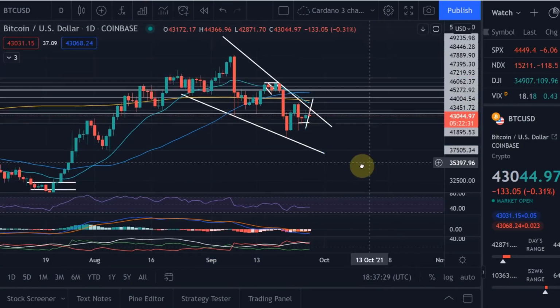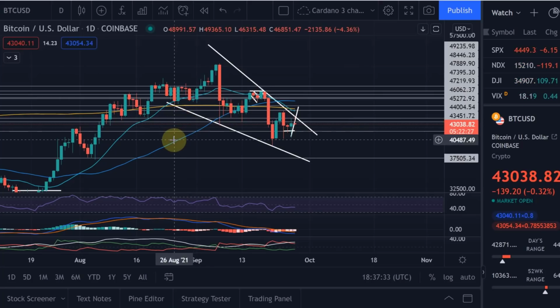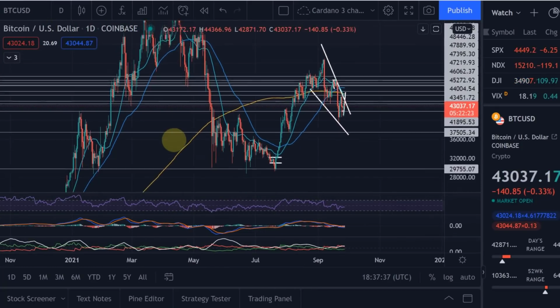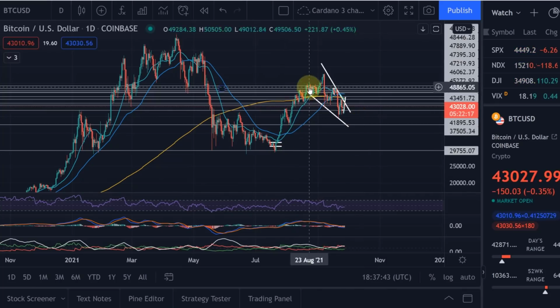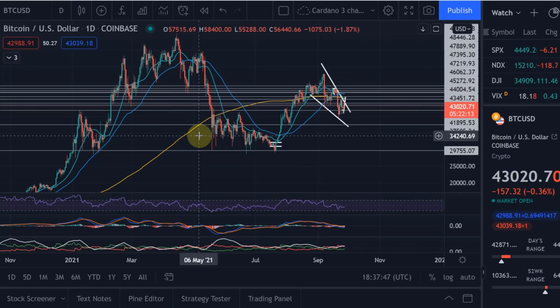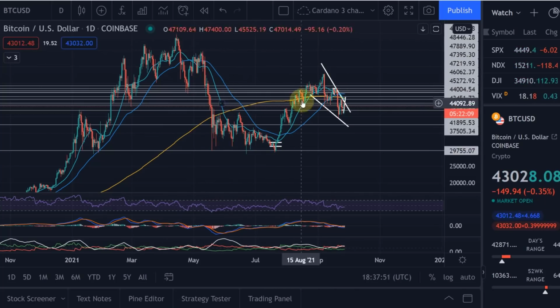So we start with Bitcoin. Bitcoin is currently trading in this descending triangle, currently consolidating in a larger move to the upside. We are, in my view, overall in an uptrend. We're forming something like a cup and handle. We've been talking about that earlier on the channel, and one of my great channel members has actually made me aware of it again, that we are trading on a larger scale in this cup and handle.